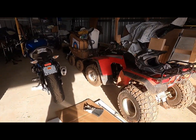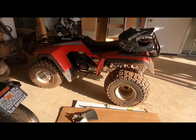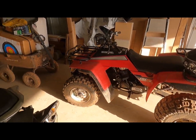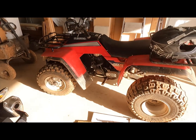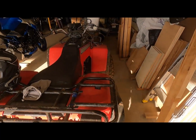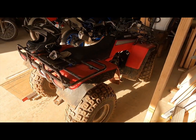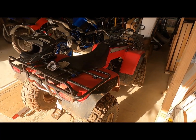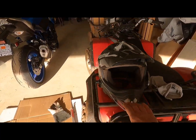Now, one thing we don't have on this property yet, on the 20 acres that we have, is a tractor. So instead of a tractor, I found this old Honda TRX 200. Between this and a trailer that we have right there, we pretty much get all of our chores done around the property here, for pulling tools, bringing stuff down to the lower area, hauling dirt, hauling gravel, whatever we need to do, this machine gets it.